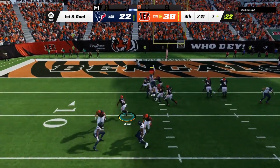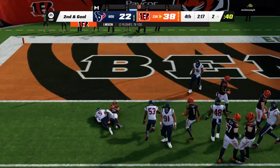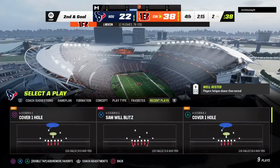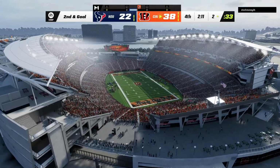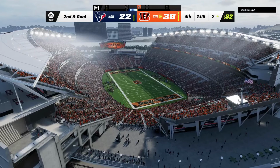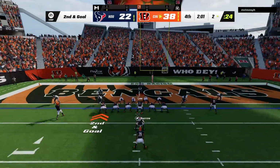They'll give it to Mixon. And he's able to get it down to the 2-yard line. A nice pickup of 6 there to get him closer to the end zone, and it'll be 2nd and goal. That's good hard running right there on 1st and goal. That gets him down to the 2 and puts a lot more pressure on that defense.